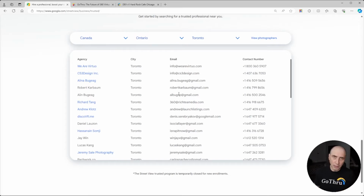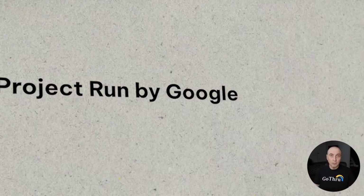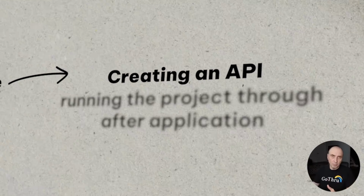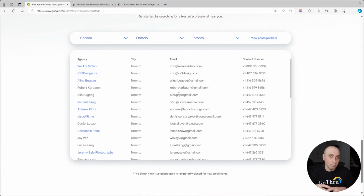2017, when Google changed gear, and they switched the project from being run by them to creating an API and running the project through a third-party application like GoThru. They still had the Google Trusted Photographer list back then, and you could join it, but they removed the button. So businesses were not able to contact photographers so easily. The business had to learn about the project, go to this page, find the photographer and send to multiple people.